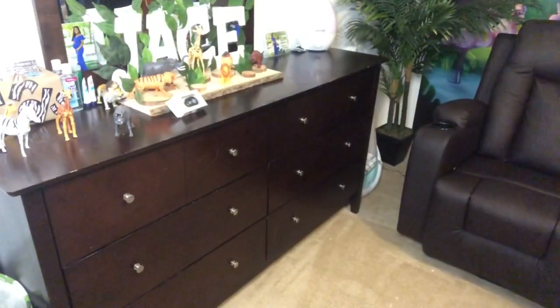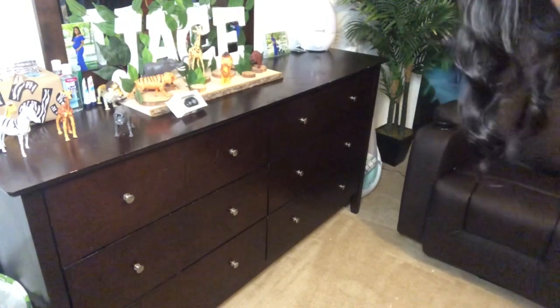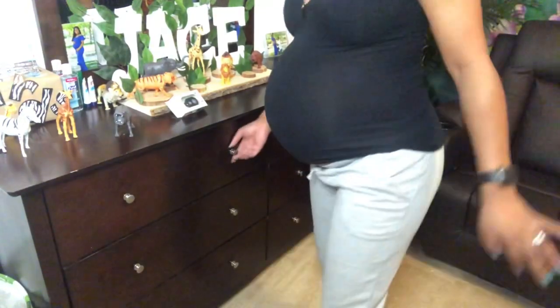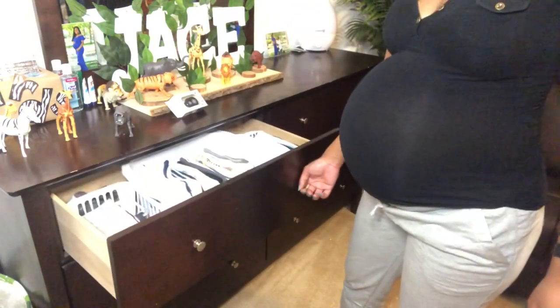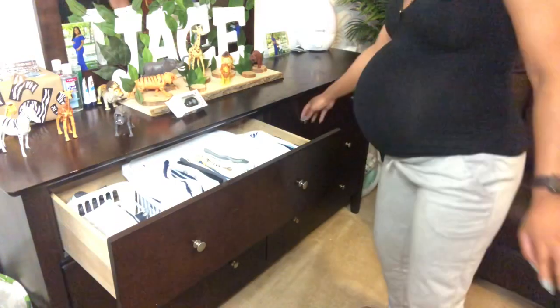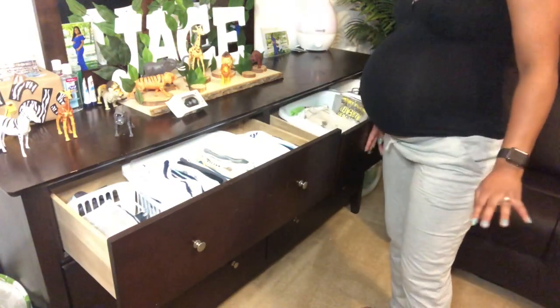In the drawers, it kind of went a smidge OCD as well. They are labeled and everything by size. Everything's been washed. Let me show you. Okay, so this is kind of how I have his set up.